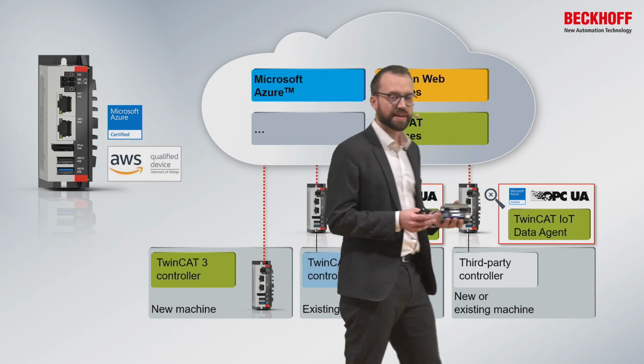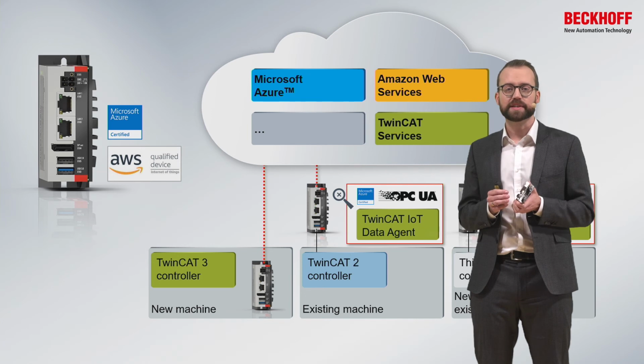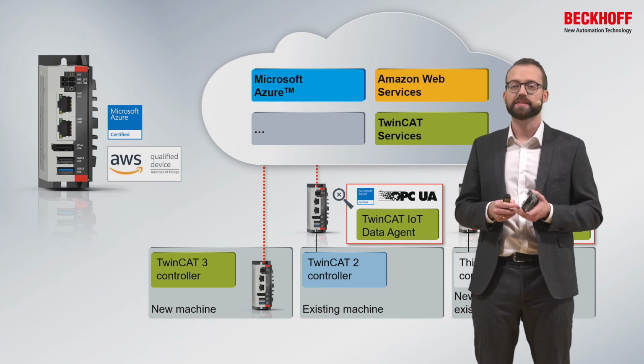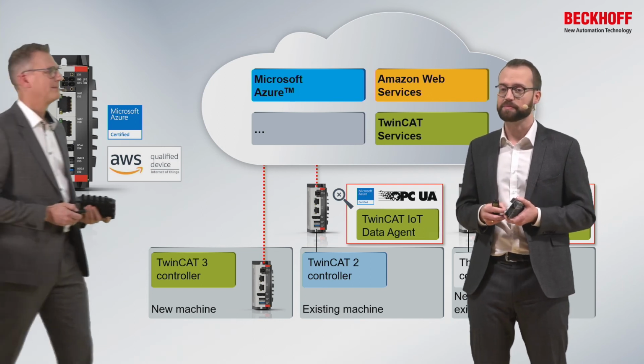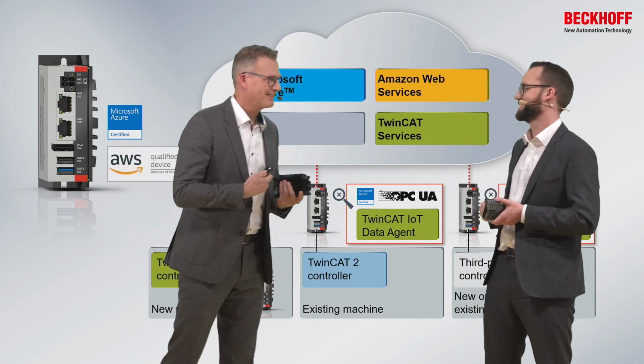So we have compact devices that make it possible to be used also for existing applications where the space in the control cabinet is limited. But what if I want to eliminate the control cabinet, or if I have no space available anymore? Yeah, that's the point where experience comes back into the picture, okay?